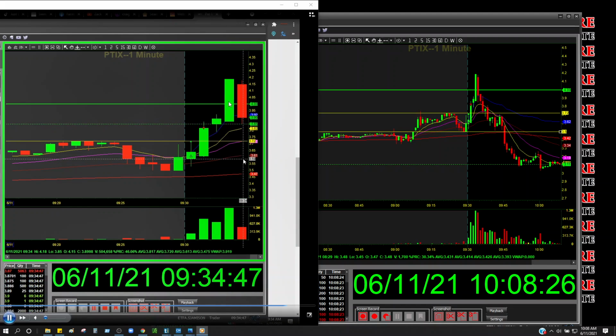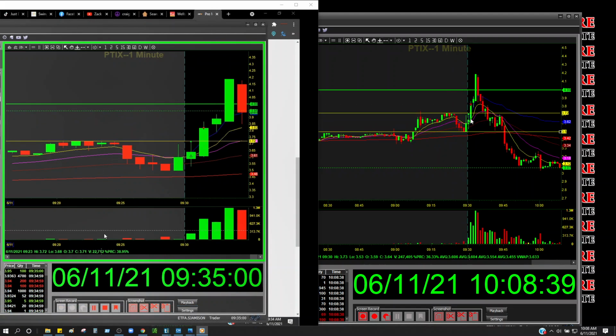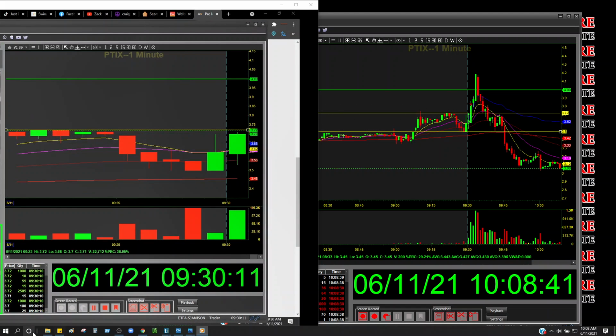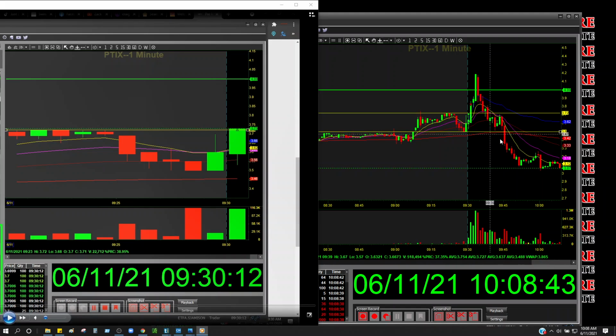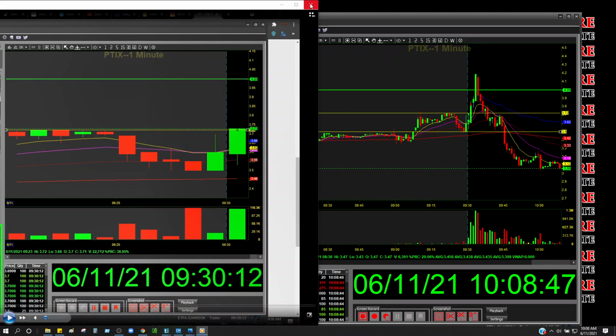Even when it went above go time, I was waiting for a pullback, but then I saw this huge drop, and then it started making new lows. That's when I was like, all right, I gotta call it quits. I hit my goal. This wasn't like the best stock to be trading anyway, so I figured let me just get up out of here. All right, so that was about it.